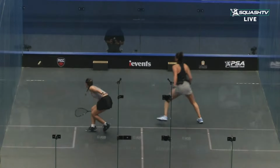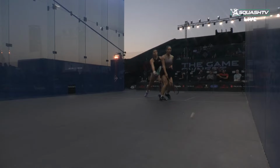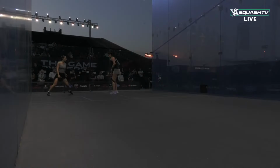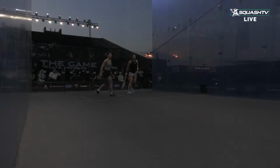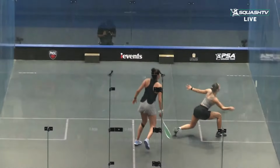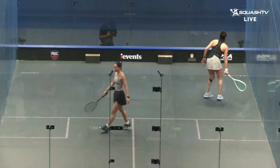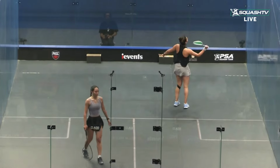Well, a huge improvement here in the second, Johnny, from the higher-ranked player, Khafagy, just showing why there are 40 places difference between these two, approximately, in the world rankings. Just the response that we expected, that Khafagy needed on this court, this first match in the inaugural Palm Hills Squash Open.